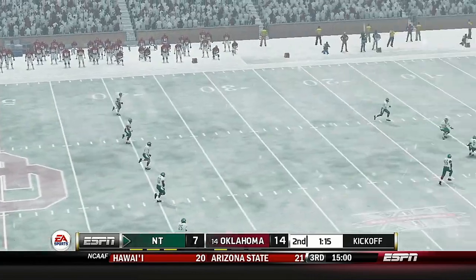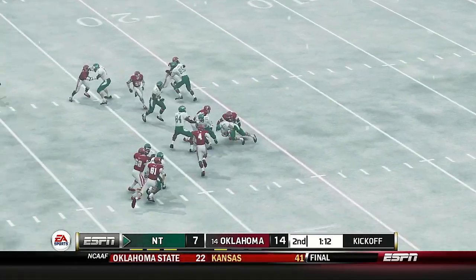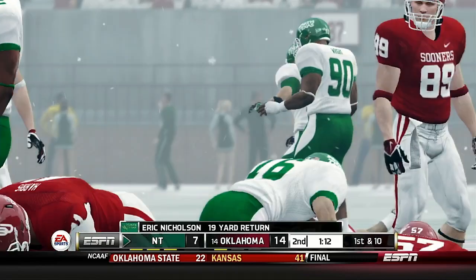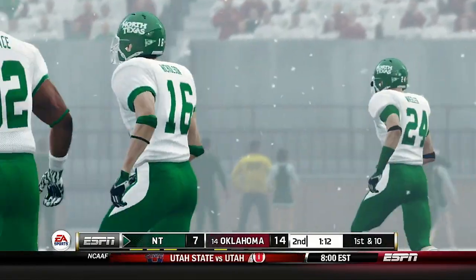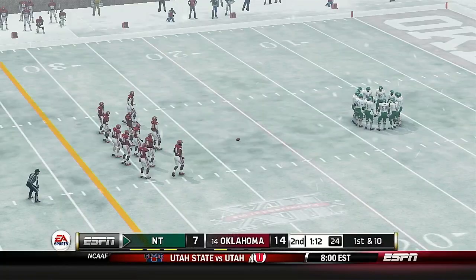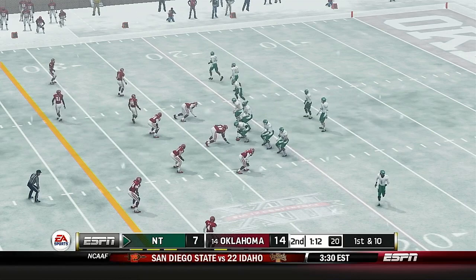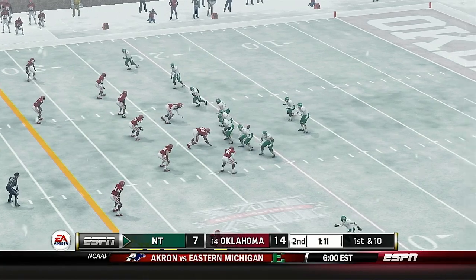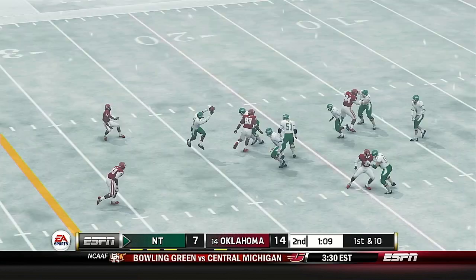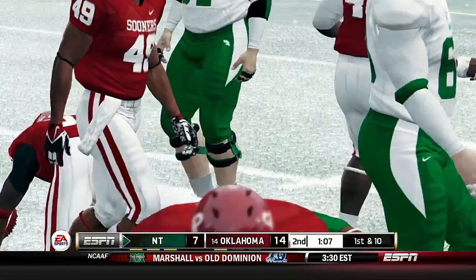Everyone's all lined up and ready for the kickoff. Nicholson from the 4. Tackle made at the 23. In a game that's this close, you can't afford to waste possessions. Throws a bullet over the middle. They'll bring him down at the 32.